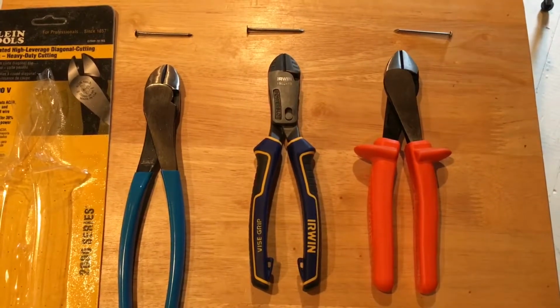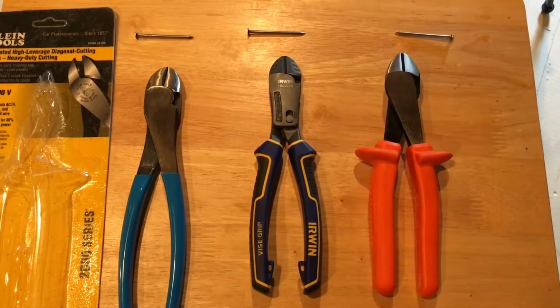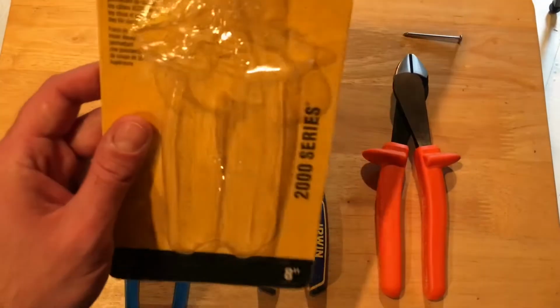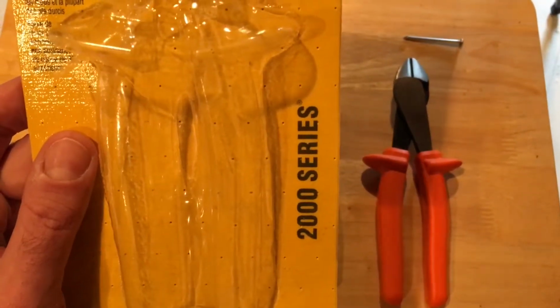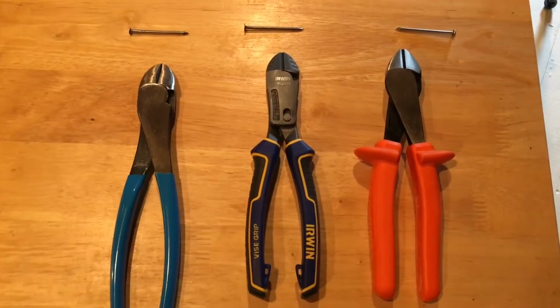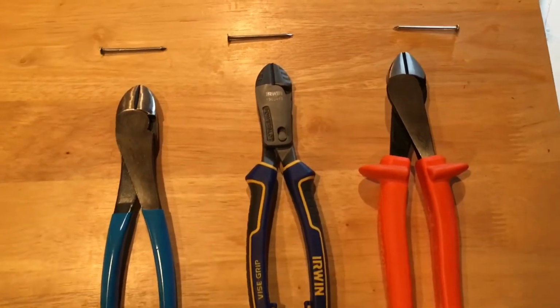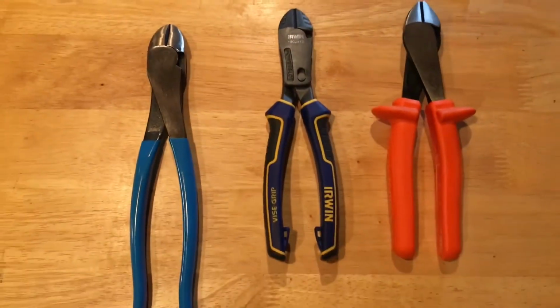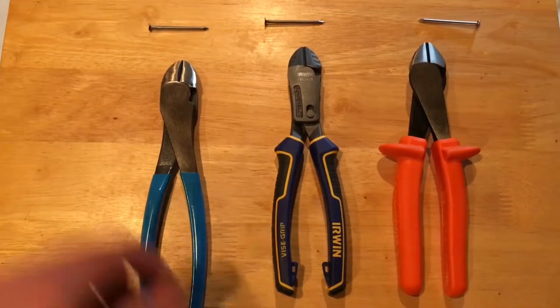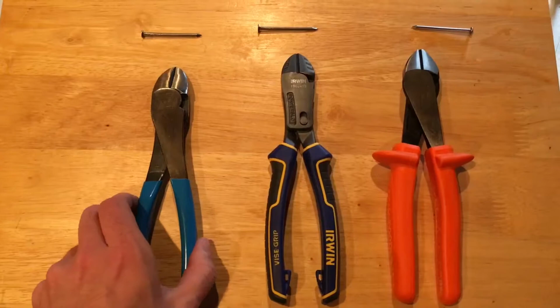But I wanted to make good use of my time, so I figured I'd review these Klein Tools pliers that I just received. They are the 2000 series, some would say legendary 2000 series, diagonal cutting pliers. They have the insulated grip and they're rated to 1000 volts. I figured the best way to review them was to simply do a basic nail cutting test with them and two other pliers that I'm quite fond of.